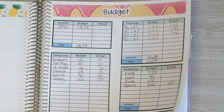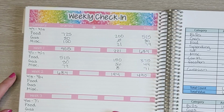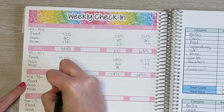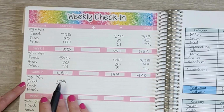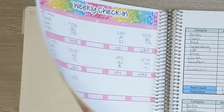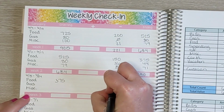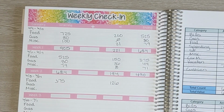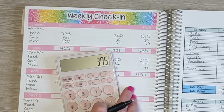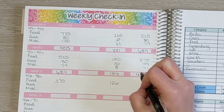Okay, so let's take a close look at those variable expenses, food, gas, and miscellaneous. So this week for food, we started with $375 in our bank account that was earmarked for food. This week we ended up spending, I think it was like $126. Let's see, yep, we spent $126 on food. So let's see how much we have left to spend on food for next week. So $249, is that right?